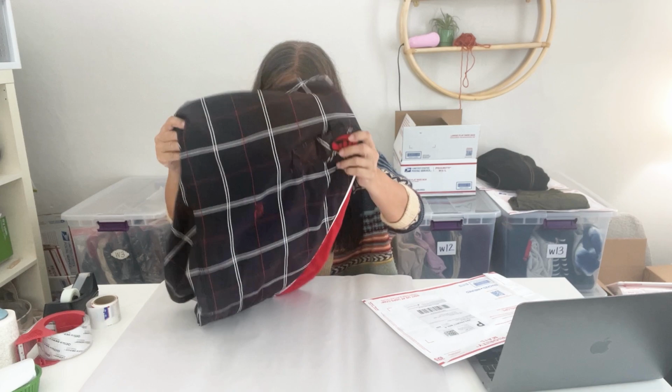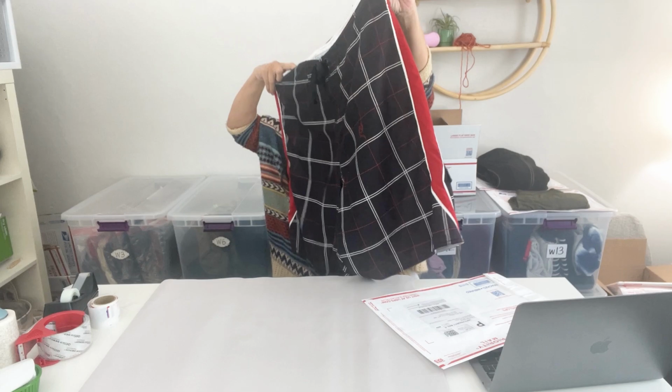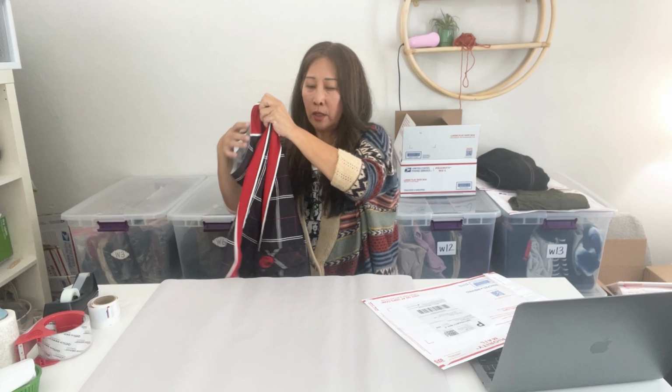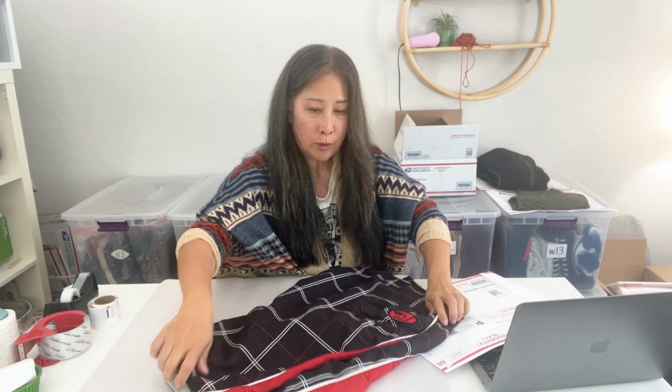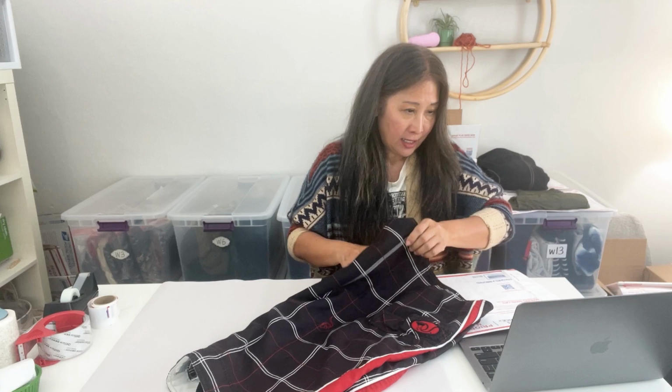Okay, so this one is another pair of board shorts. It's actually Quicksilver, and I've had these for probably about a year or maybe even over a year. So this one just did not move. Title for this is Quicksilver Board Shorts Men's Size 38 Black, White, and Red. And it sold for $5.